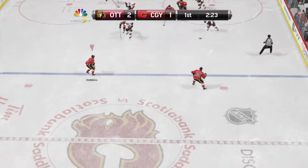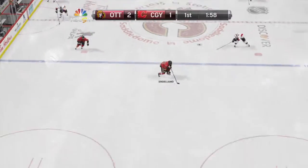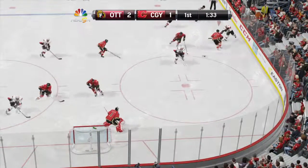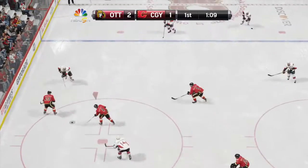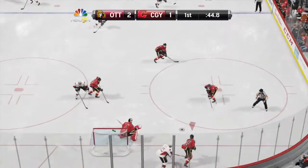Good job tying the man up on the faceoff. Teammate comes in to Cowan. That covers some acreage to Neal. Nearing the 20th minute of this period. 1 minute left. Glides to the safety behind the net.